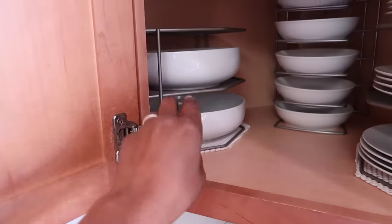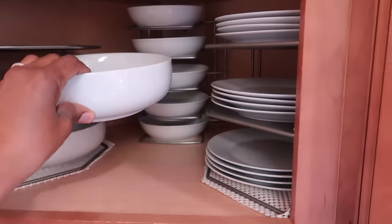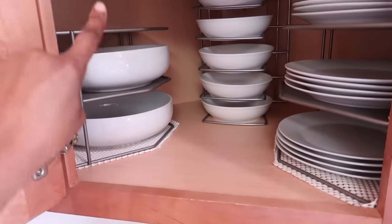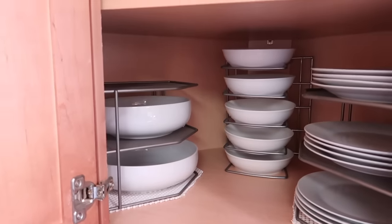And then this is where I keep my salad bowls. Y'all, I love eating salad out of big bowls. And then there's one more salad bowl that goes here, and it's in the dishwasher right now.